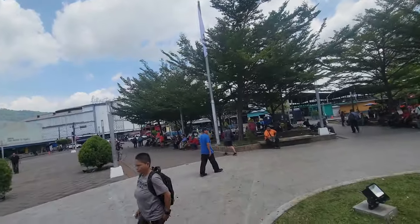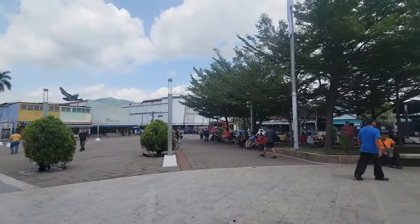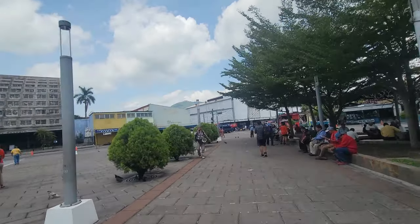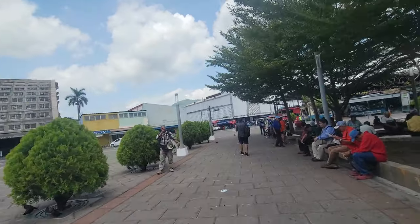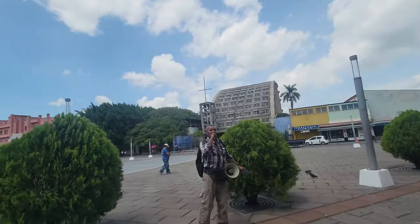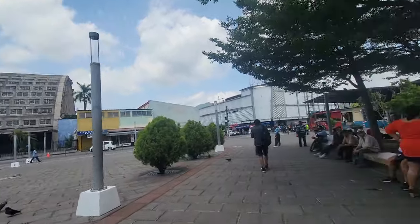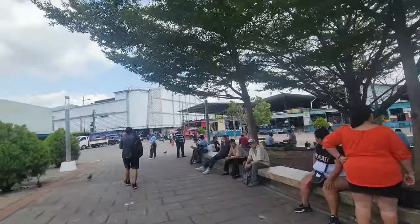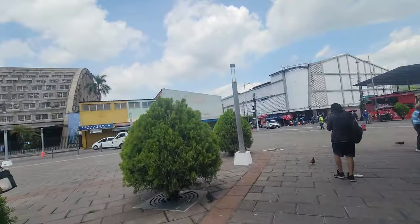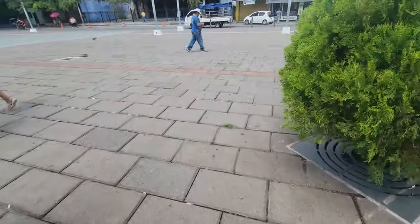Well, you wouldn't be in a regular Latin American plaza without a guy with a megaphone. Probably talking about religion, I guess. Okay, well, time for me to take my tourist picture and then move on to the nearby markets.